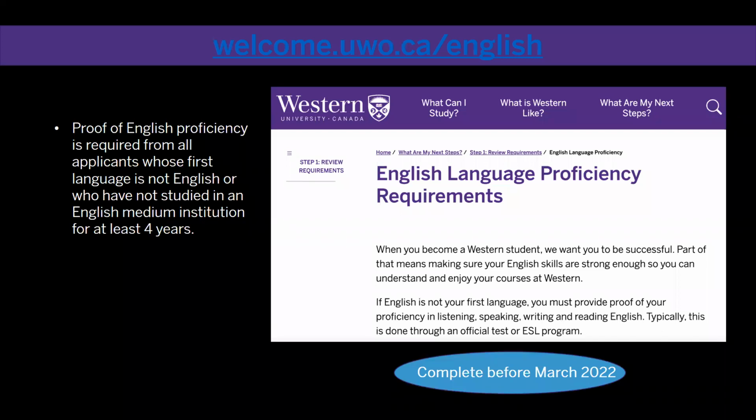In terms of submitting a test, we accept several different tests as shown. We encourage students to write a test at the earliest possible date and at the latest before March 2022. Tests completed before January 1st of 2020 will not be accepted. And you can review those minimum scores and how to submit it on the previous slide.